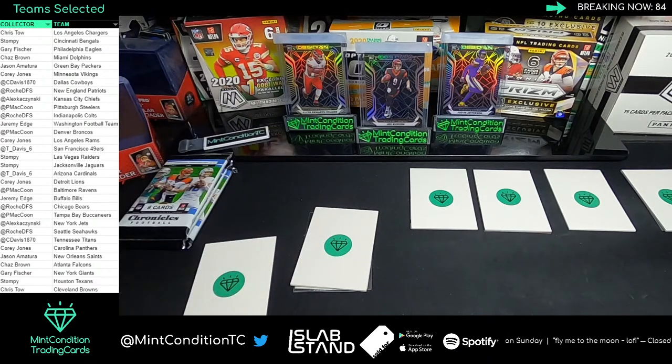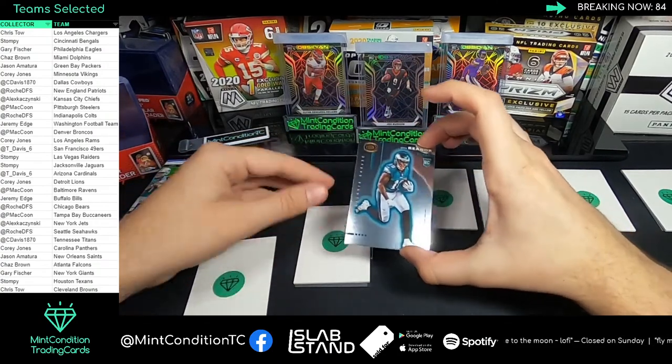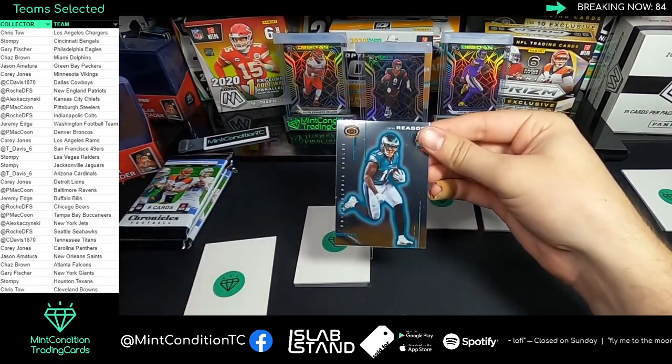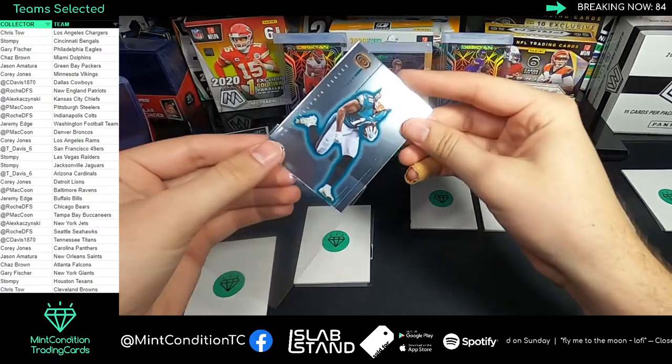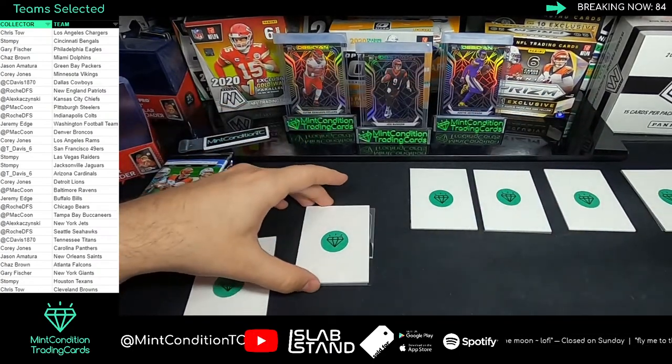There we go. I haven't seen too much Keyshawn Vaughn either. I really haven't. Behind the Joey B, here's a Jalen Reagor. Stompy loves the Joey B. Here's a Dynagon base, Jalen Reagor.